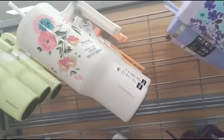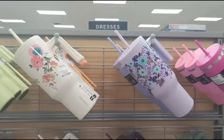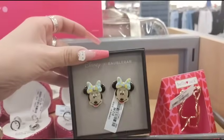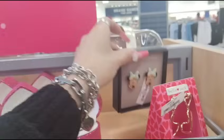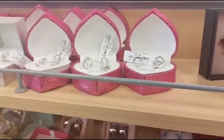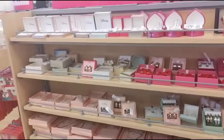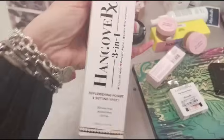Wow, tumblers are expensive. They're nice, but these are $19.99, you guys. Wow. Oh my gosh, they have the Easter mini earrings, or spring, $12.99 though. I actually like these. Remember I told you guys I lost my Hello Kitty earrings? I mean, I left them in the hotel room. I didn't lose them. I have not been able to find any Hello Kitty earrings. They're even clearing that stuff out.